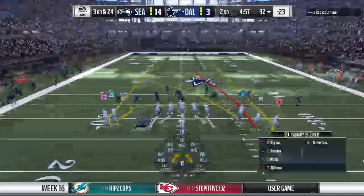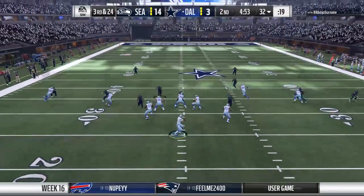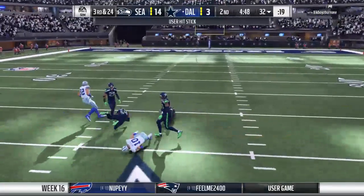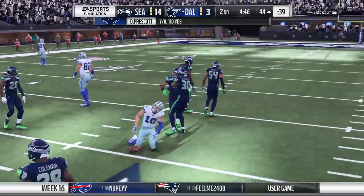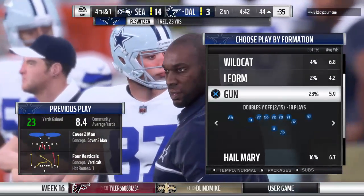They'll need a big play here. Will Dak and the Cowboys after the sack. It's 3rd and long. Prescott from the gun. Completes it to the rookie from North Carolina, Ryan Switzer. And he is hit pretty hard from the side as he's knocked down.